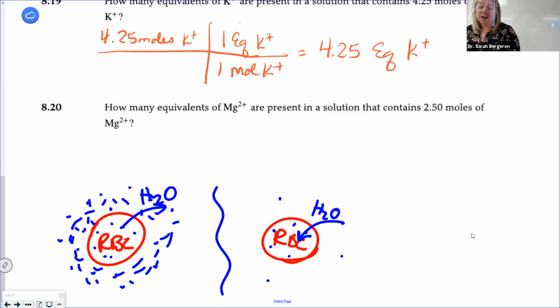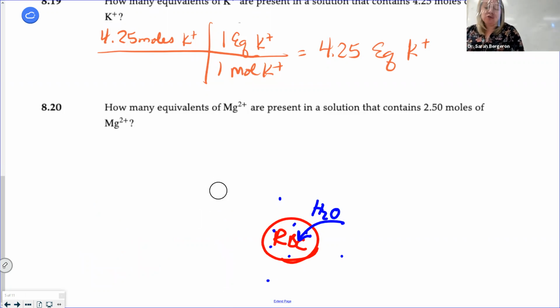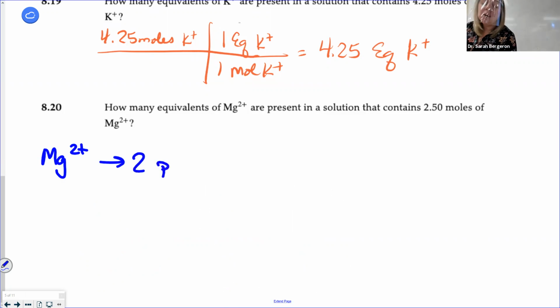Now the other part of it is that we have to make sure that the charge is the same. Your body works on things that are charged. So however many positive charges and however many negative charges, we have to keep that balanced. When we talk about the charges, we're not just talking about concentration. If you have something that is Mg2+, how many charges are present on Mg2+? I have 2 positive charges.